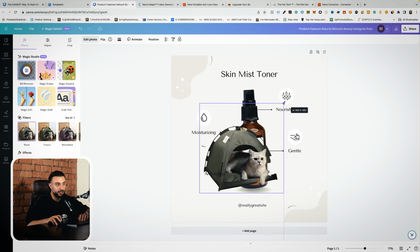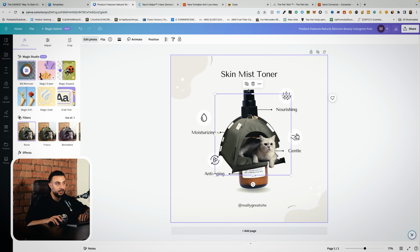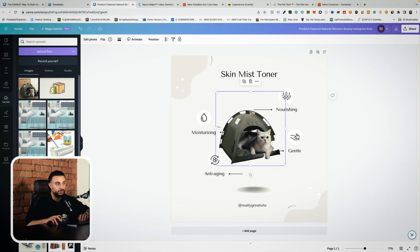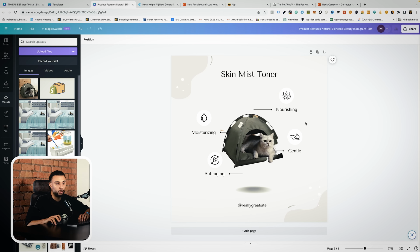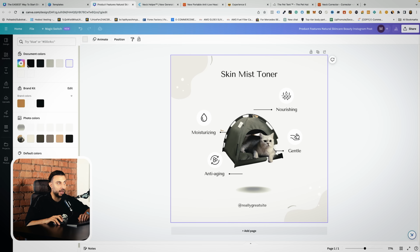Now I want to resize this and add it inside of the image here in the middle, and then I want to delete the template that's already there, and I can now restructure my image to fit here nicely. What I can also do is change these to match whatever my product is. This is a demonstration of the first type of image you need to create, which is product features. Of course you also want to change the colors of the background to match your color scheme. You should already have documented brand kit colors here that you can reuse on this image.